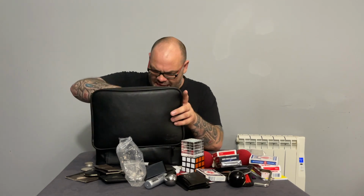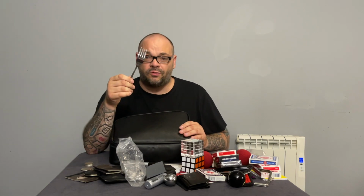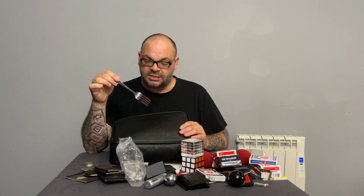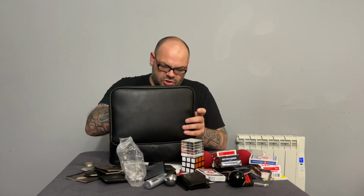So we're moving this to the end. That's everything from the main case. What I have up here is a liquid metal fork. I normally take 3 with me. I did it twice last night, so I've got 1 left. Liquid metal is amazing. I've talked about this on the channel before.